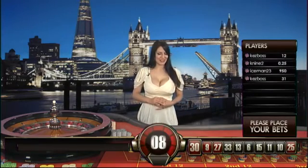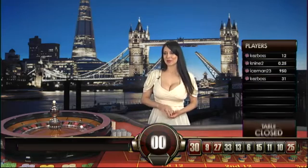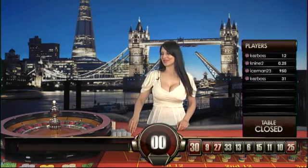And see if Brad's managed to do it yet. He hasn't. I think he's using the green chips today. You can see there's a few numbers yet for him to hit. And he's going to be here with you all until 1:30. Table is closed, spinning from 30. Good luck.